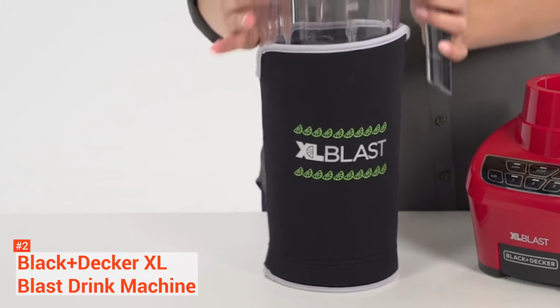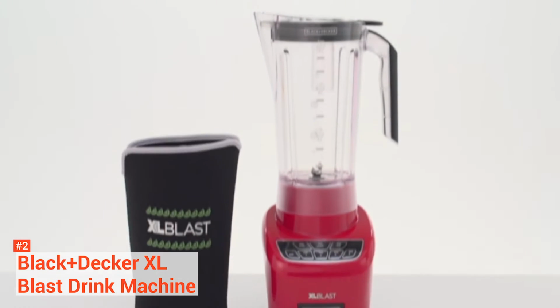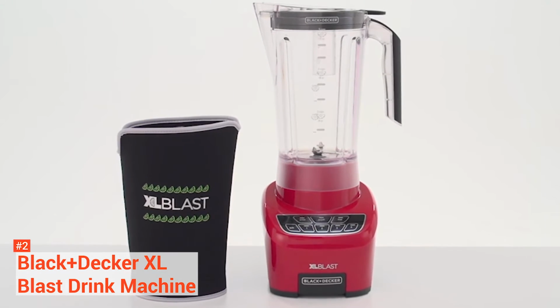The Black & Decker XL Blast Drink Machine is a terrific bang for your buck. It is simple and efficient, providing you excellent value for your money.